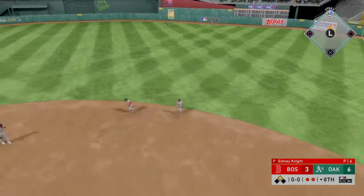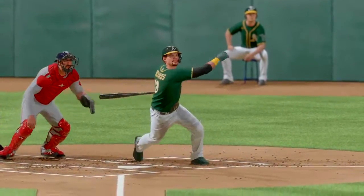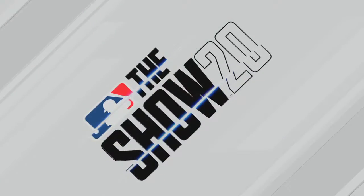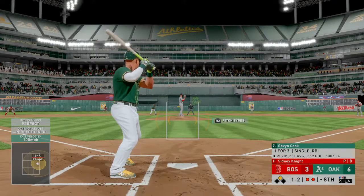Now a 6-3 game. Dan, you'll take RBIs any way you can get them, but when they give your team the lead in the late innings, man, that feels good. Oh, it especially does, especially when you start to score runs late in the game off of quality pitching. When runs are at a premium, that's one that makes you feel really good about yourself.